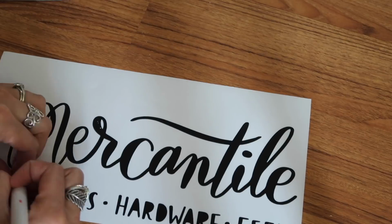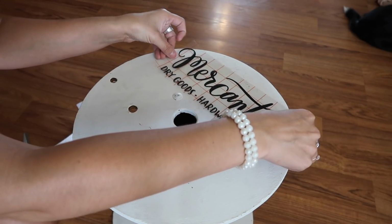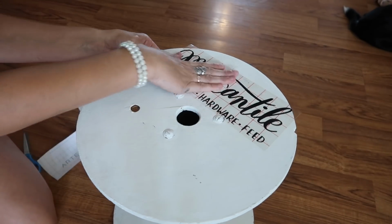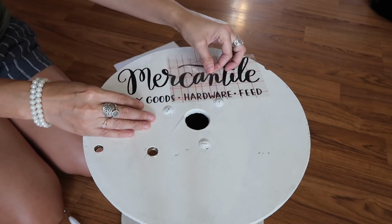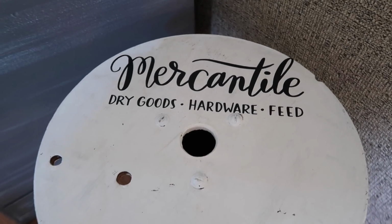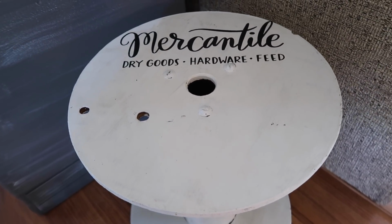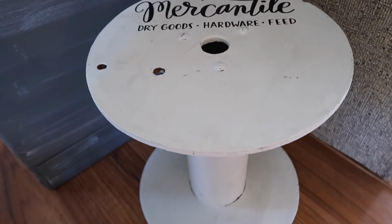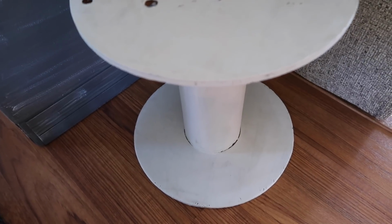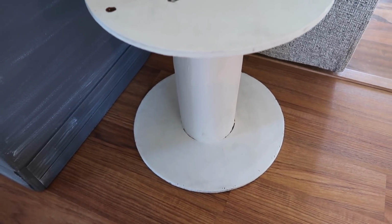Love it. So I cut this vinyl piece from my Silhouette Studio. Mercantile, is that how we say it? Dry goods, hardware feed. I love this. I love it a lot. I decided to put it on the top of the stool and leave it like that. I like this. I get it's a little plain, but you can still add things to it and still see the decal, which is why I made it super plain, and I absolutely love this.